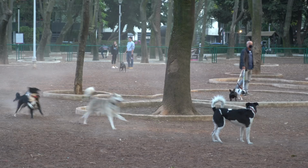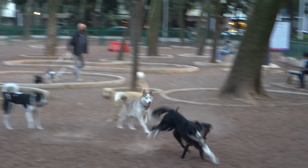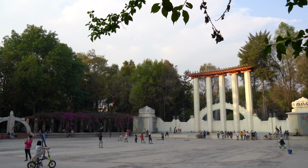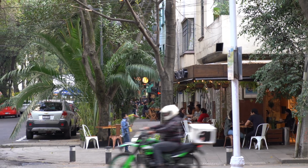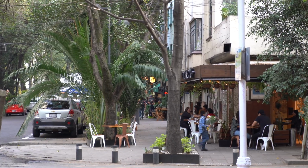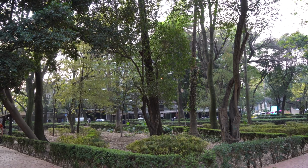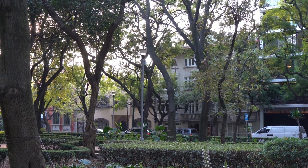This is a massive city. But this area is just full of people walking their dogs. There's a giant dog park here, families. It's quiet, lots of really, really cute cafes. It's just so green. You don't feel like you're in a city anymore. This is my favorite spot here in Mexico City from the ones we've seen. And that's saying a lot, because there are a lot of awesome spots here in Mexico City.